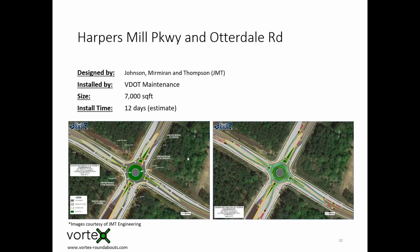And then their third one, very similar in nature, another donut approach, but much larger. This one, I believe, was 80 feet in diameter. Those other two were in the mid 60s. So this is a very large roundabout. Again, same approach, low cost, use a lot of paint outside, use our structure on the inside. Again, VDOT maintenance is installing this one and that previous one we just looked at, all on their own, no assistance from us.